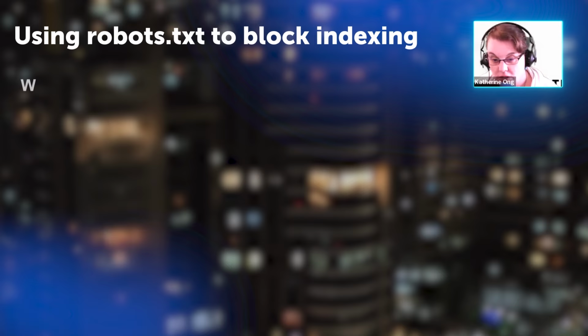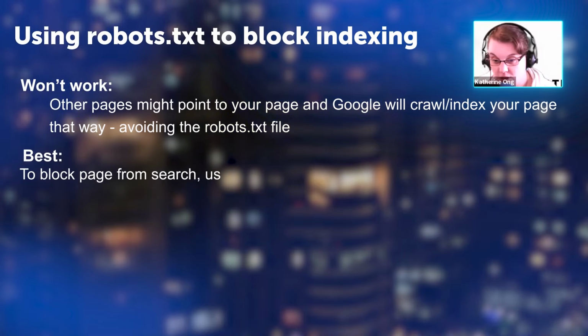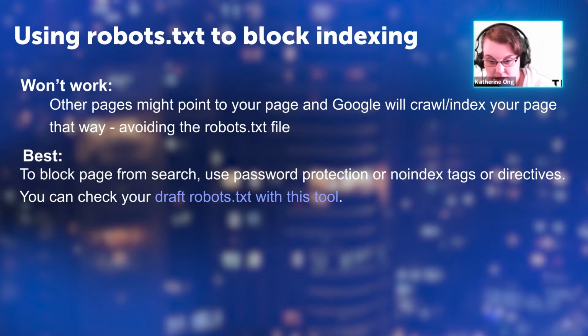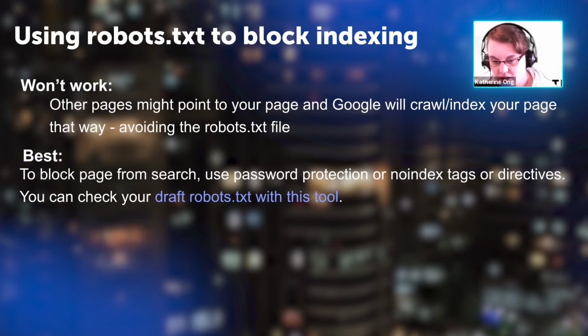Also keep in mind, if you are going to use the robots.txt file to block some of these duplicate items, that will not block indexing. You should use password protection, for example your staging server should be password protected, or use a noindex tag or directive to tell Googlebot, do not index this.